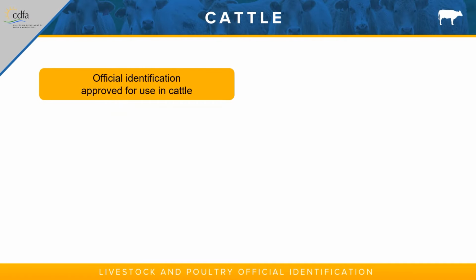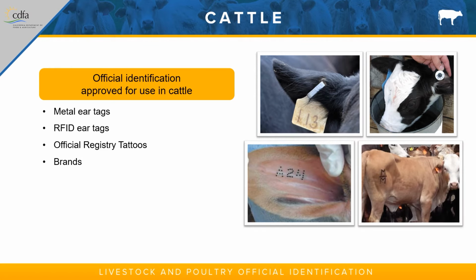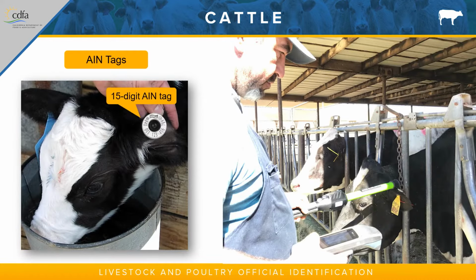Several types of official identification are approved for use in cattle. These include metal ear tags, RFID ear tags, official registry tattoos, and brands. Implanted microchips are not an acceptable form of identification for cattle, as their use may result in an adulterated food product. The most common official identification device in cattle is an ear tag, using either the AIN or NUES numbering system. The 15-digit AIN cattle ear tag is usually an RFID device, with the number also printed on the button-shaped tag. These tags are usually white or yellow.